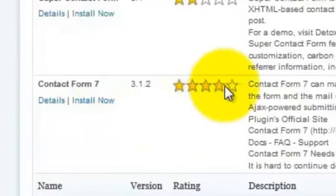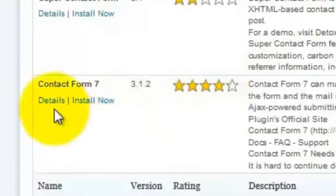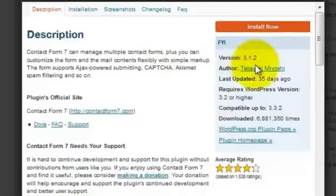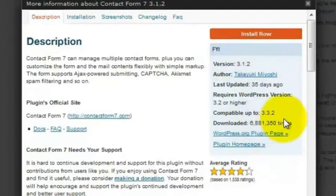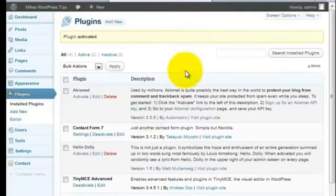Now I use this one a lot. Well, you see, it only has four stars, but it has 1,500 people, so that's pretty good for 1,500 people. Like I said, we'll click on details, and this is downloaded almost 7 million times. It's compatible. It's been updated about a month ago. It's great. So this is a very good plugin. I'm going to install it now, and I'm going to activate it also. I know about this plugin. Okay, we've got our plugins.